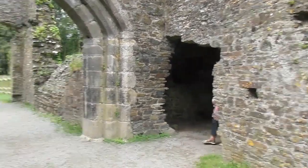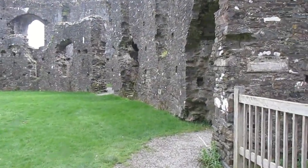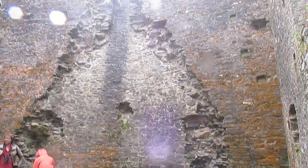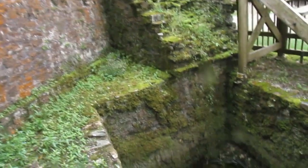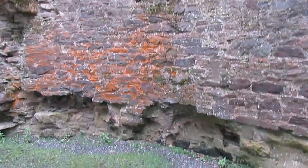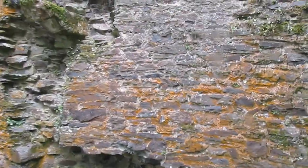Oh. Bit of spits of rain again. Just there. Keep them going round, rather than going to the top when it's raining. Here's the great fireplace, oven, just put in. Another one of the ditches. So yeah, this was actually, the toilet was built because the king was coming. Not the king, sorry, the Duke of Cornwall, for Christmas. And they actually built this fireplace. Big oven.